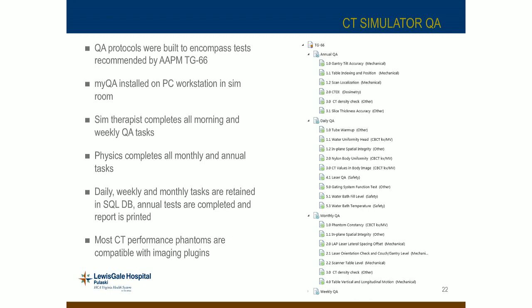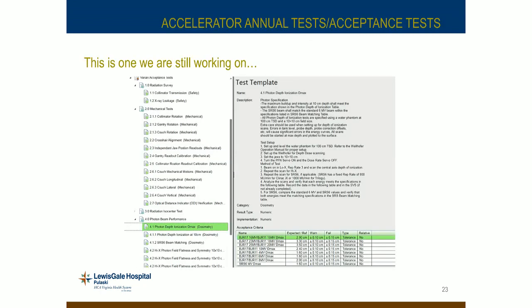You can do this inside myQA if you have the imaging plugins, or you can take the data from PIPSPRO if you're using that for this. We still use PIPSPRO for a lot of our imaging analysis. I think my colleague up the street still uses DoseLab for a lot of his. And you can input those data, or at least that the test was performed inside your MyQA. So even if you're not analyzing the data inside MyQA, you can keep track of whether or not it was done in this piece of software. So not everything needs a number to go with it.